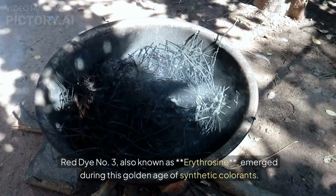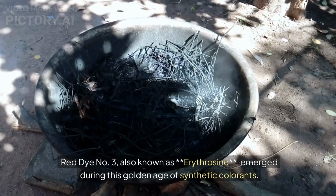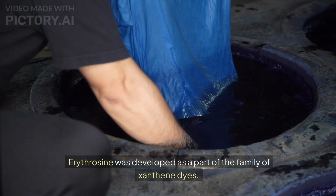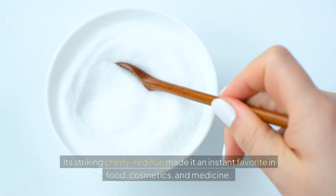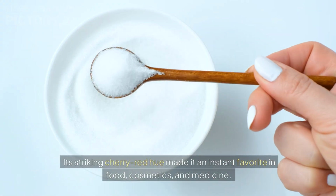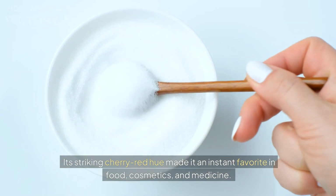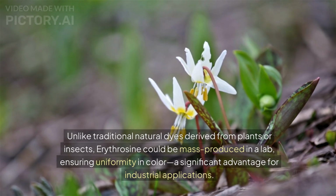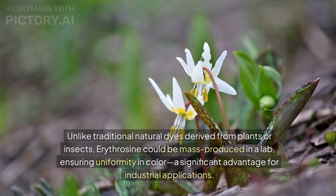Red dye number 3, also known as erythrosine, emerged during this golden age of synthetic colorants. Erythrosine was developed as a part of the family of xanthine dyes. Its striking cherry red hue made it an instant favorite in food, cosmetics, and medicine. Unlike traditional natural dyes derived from plants or insects, erythrosine could be mass-produced in a lab, ensuring uniformity in color, a significant advantage for industrial applications.